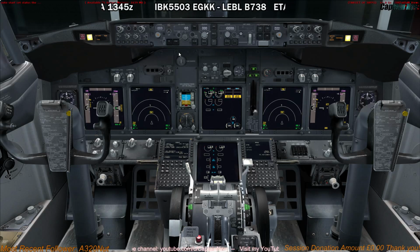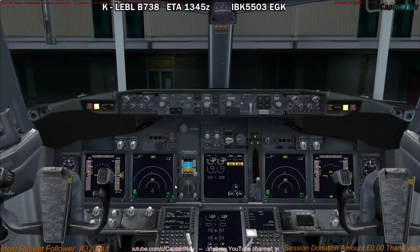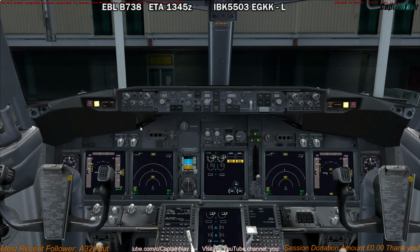Today flight Nortrans 5508 from Gatwick to Barcelona. Like always, we'll check all the aircraft documents. There's no defects on the tech log, and basically we are all good to go.